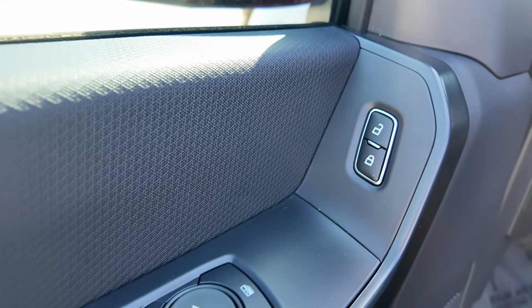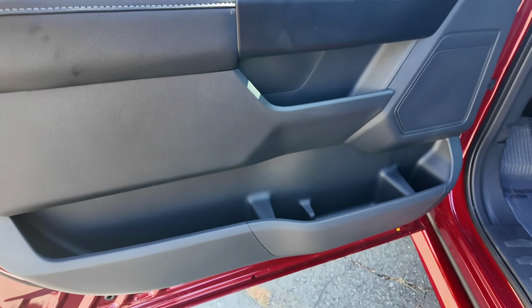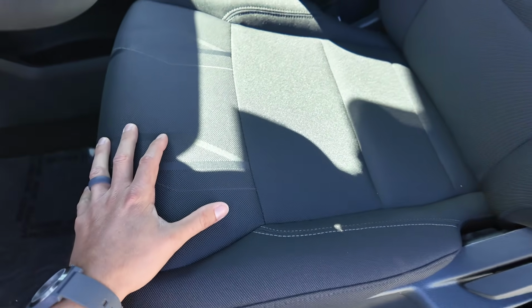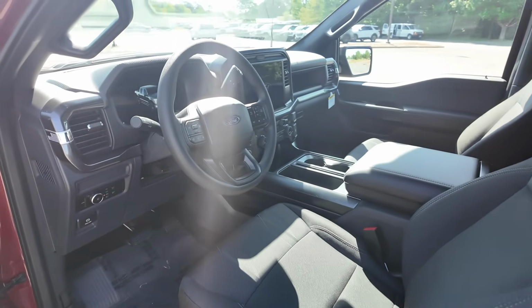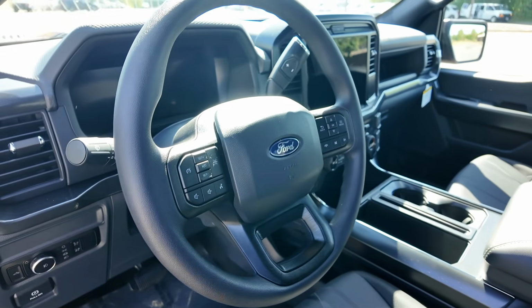We have lock and unlock, window and mirror controls, and padding for the armrest. Lots of storage throughout the door panel, and then all manual controls for the seats. Once again, just basic with this fabric material, kind of a textured design to it with these stripes. Just a simple looking cab, and then we have a vinyl steering wheel with black trim and all your buttons.